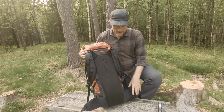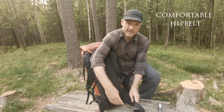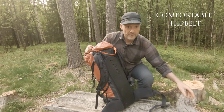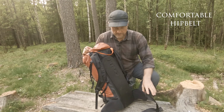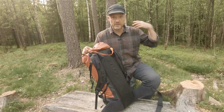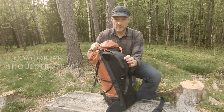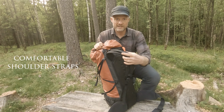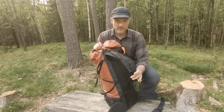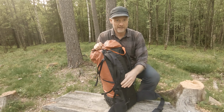That is, if the backpack has a hip belt like this. If you have a hip belt, you can have some of the weight from the back on the hips, so you don't have to carry so much on your shoulders. You should be aware of the shoulder straps. Are they wide, and are they comfortable? And can you tighten them so the pack sits tight to your back?